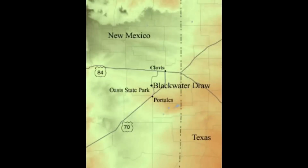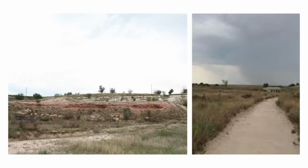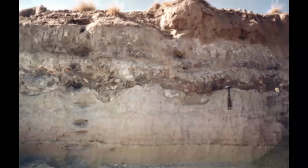Blackwater Draw is located between Clovis and Portales on Highway 467, 1 mile north of Oasis State Park. It is described as an intermittent stream channel and an important archaeological site that was first recognized in 1929 by a local man named Ridgely Whiteman, with Blackwater locality number 1 being the type site of the Clovis culture.